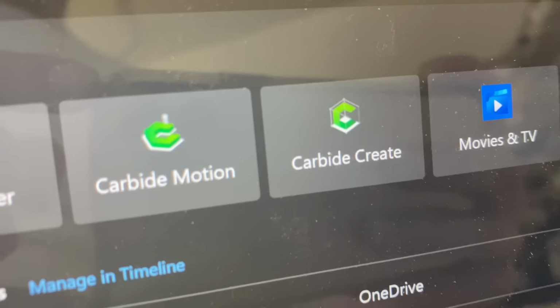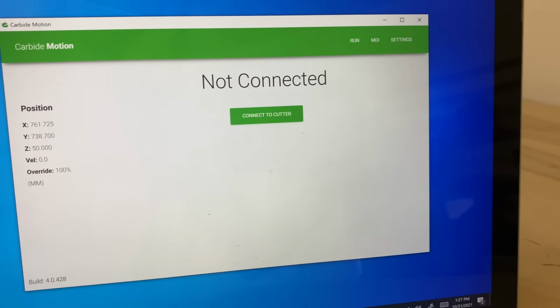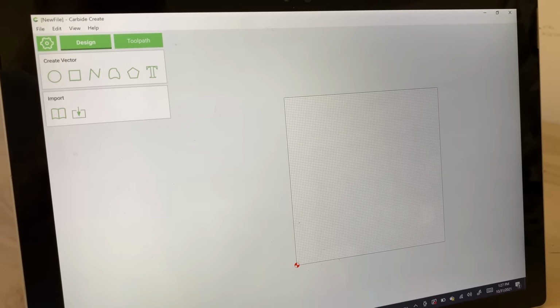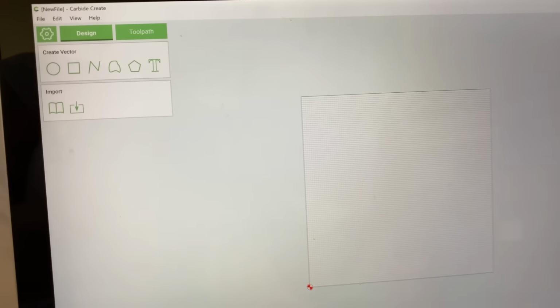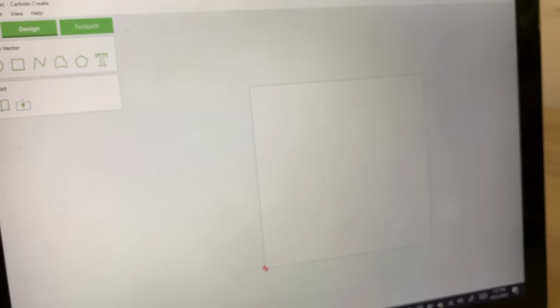To control the machine, I'm using Carbide Motion. That's the program that was provided free of charge by the manufacturer. For my designs, I'm using Inkscape and Carbide Create. However, I'm looking into new software. Lots of people are using Easel for their designs. However, it's not free. What I would really like to buy is Aspire, but it's insanely expensive.